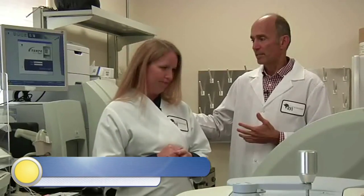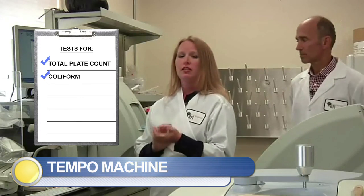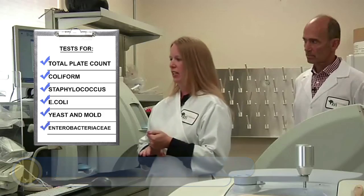Okay, so let's go to the next piece of equipment. So even though this high quality machine in the state of the art is performing on all the material that's produced, before the final product is delivered, there's yet another microbial assay that's used. So why don't you explain a little bit about this one for us, Shauna? Now this one is our Tempo machine, and it does total plate count, coliform, Staph, E. coli, yeast and mold, and Enterobacteriaceae.